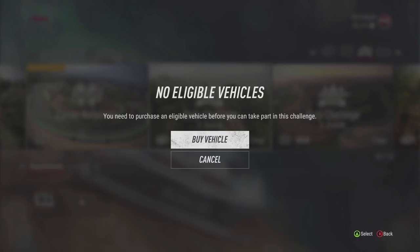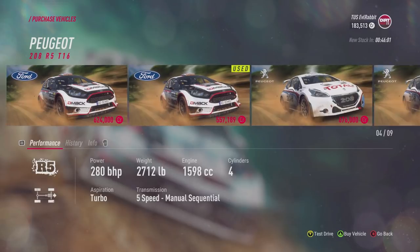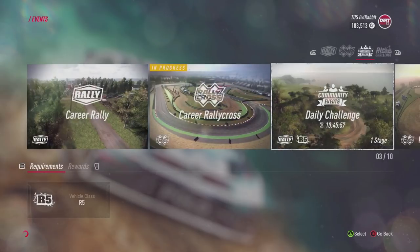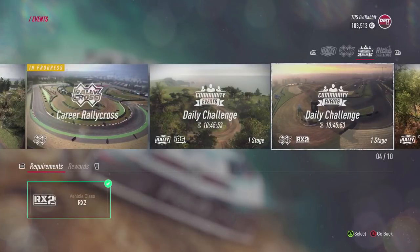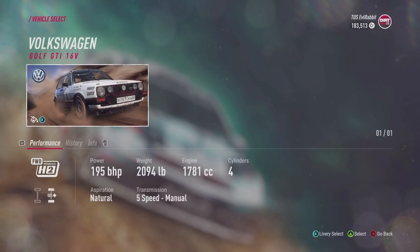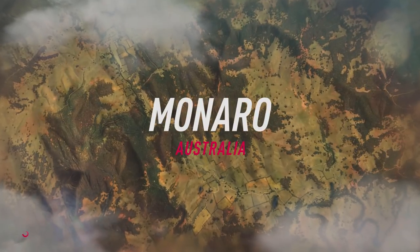I have to buy a vehicle? What vehicle do I need to buy? What do we got? Well, we're not going to do that one because I don't have that much money to buy one of those rally cars. We can do the Rallycross, but I don't want to do Rallycross. We can do this daily challenge in our Volkswagen GTI 16 valve. So I think we're going to do that here today. We're going to do this daily challenge here with the GTI.